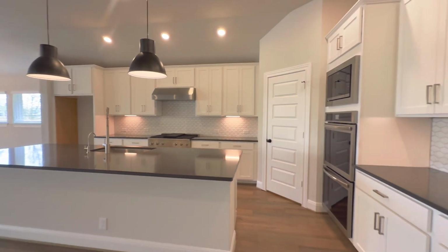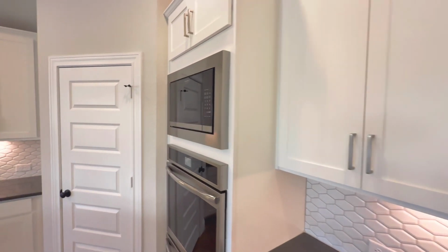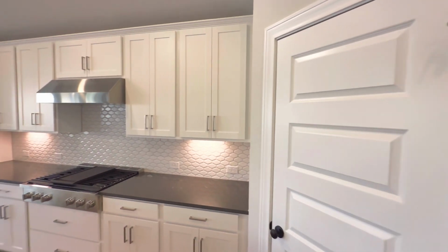You've got lots of cabinet space, as you can see. Got your 42-inch height cabinets in here.